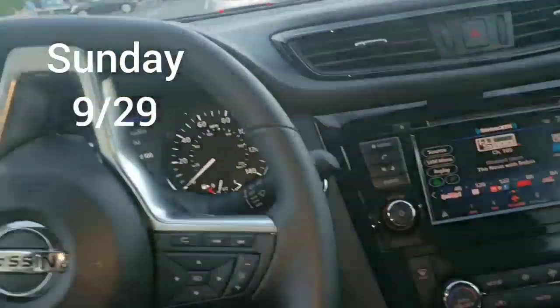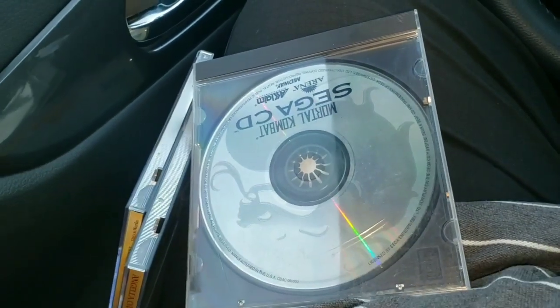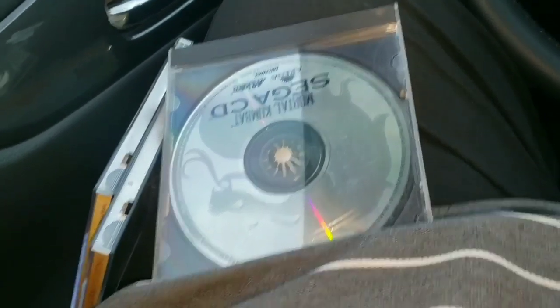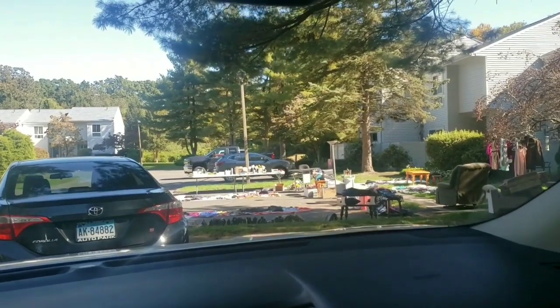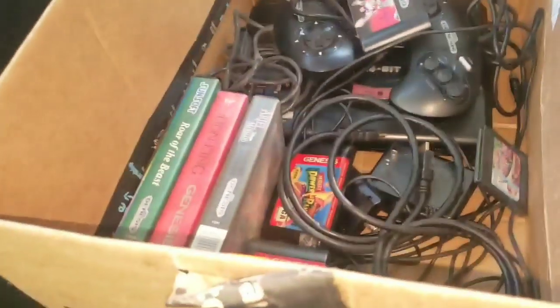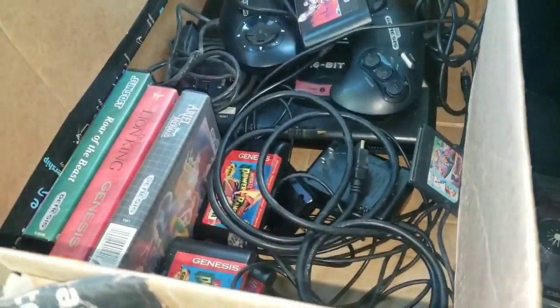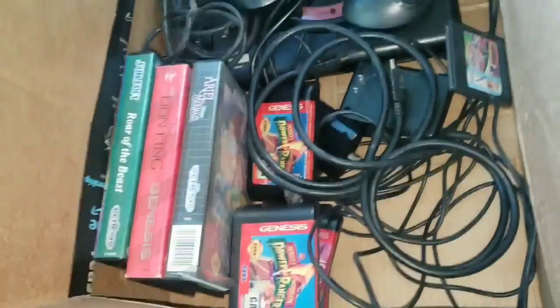At the flea, picked up Lethal Enforcers for the Sega CD, Sega Classics, and Mortal Kombat, and altogether it was $10. Later. At the tax sale over here, just picked up a Genesis with maybe 8 games. They're all mostly common, and altogether was $20. Later.